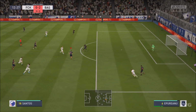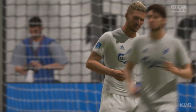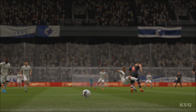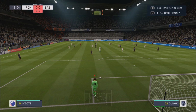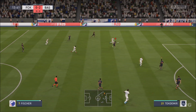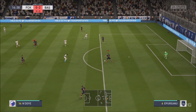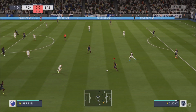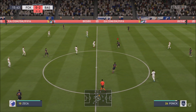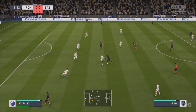Intercepted well. Really snatched at the shot, and it's gone well wide. Saw the pass and dealt with it. Bar. They're looking good when they attack.